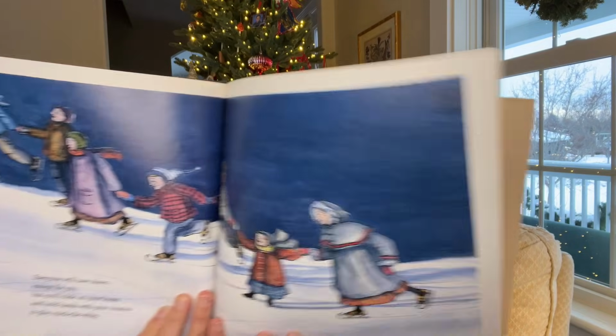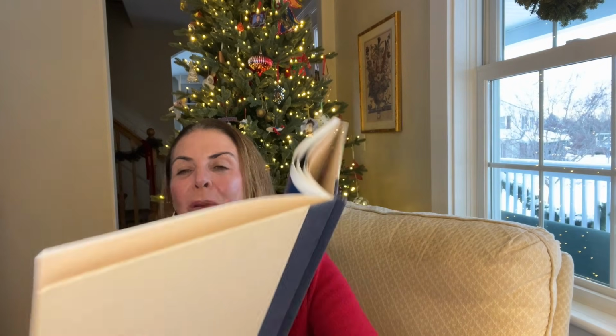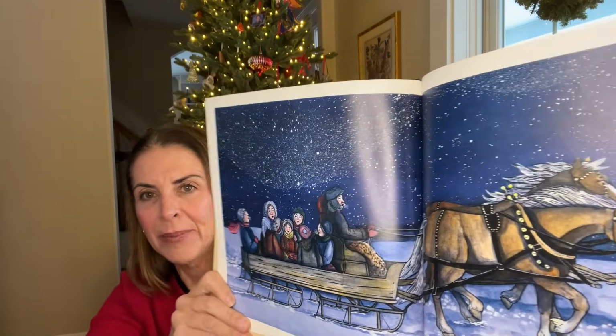There's a great illustration in here that I opened right up to it. So again, to have a Christmas like Helen's, everyone will have skates except for you. But you'll slide on your boots and hold hands with your cousins to play Crack the Whip. And look at that. So this is a Christmas story about what Christmas was like, and you may be able to guess what Helen got for Christmas that year. But look at this. The illustrations are just unbelievable. Sorry about the glare, but it's just spectacular.